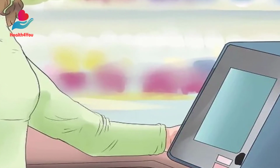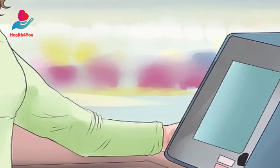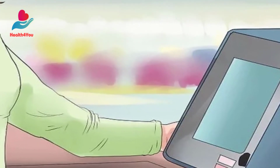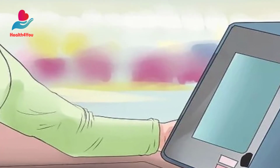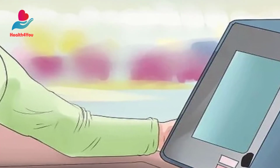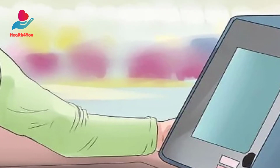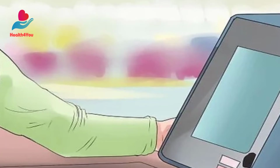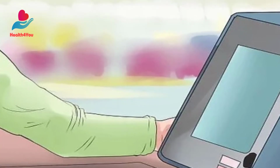If nobody is waiting to use the machine, sit down for 5 minutes or so before taking your blood pressure to get a more accurate reading. Tip: these machines are not always super accurate. They rarely get maintenance and the calibration can be off a little bit. Still, there's no risk to giving these machines a shot to get a general idea of where your blood pressure is at.